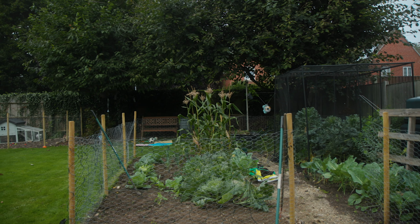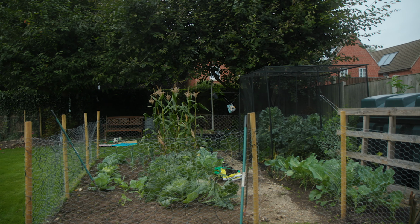The chickens now have a run and my kitchen garden is protected with a fence. So when I do let the chickens out, they won't go in there and destroy what I'm growing.